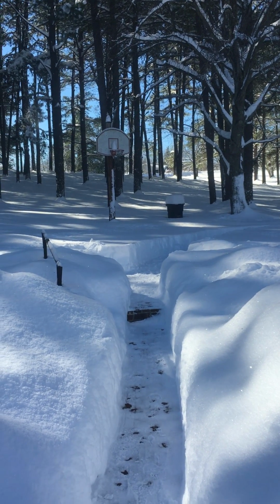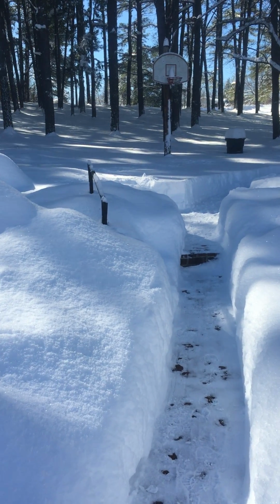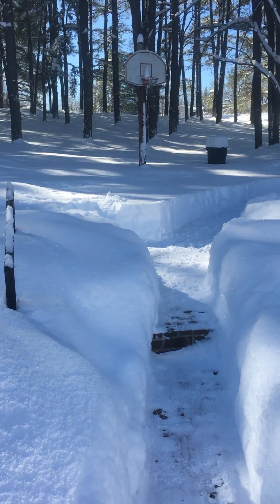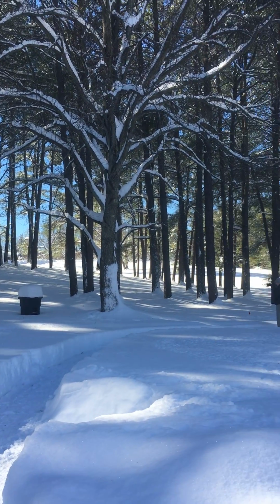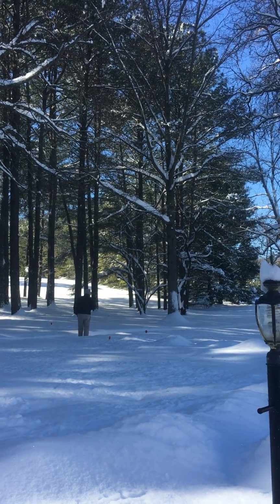This is the walk that I kept shoveled out every few hours, but the path to the barn was done by the snowblower, courtesy of my husband. And here he is taking pictures with the good camera.